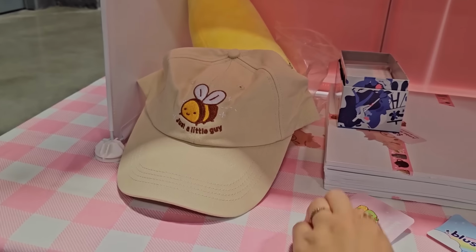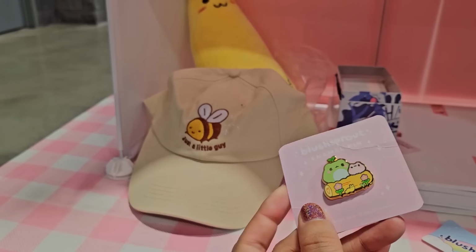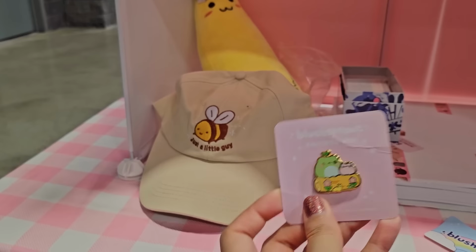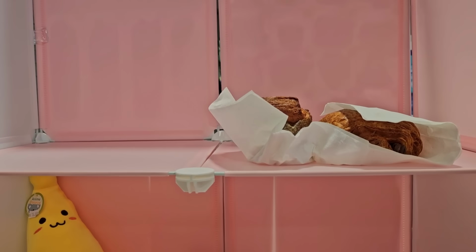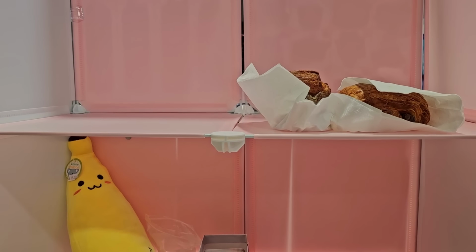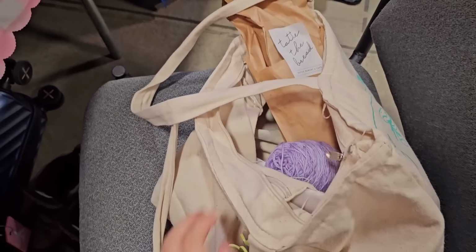And then we saw Blush Sprout, and I got this cute little pin for my pin banner. I've accidentally bent the backing card, but yeah, my pin banner. I'm so excited. Yeah, I'm so tired. And I have pastries. We went to Tate, and I have a chai latte that's almost finished, and I have my knitting. I brought my knitting because I know it's gonna be slow.